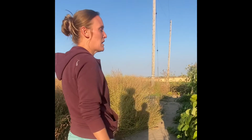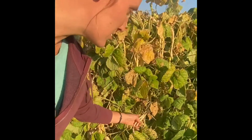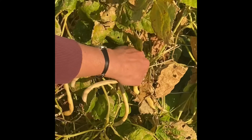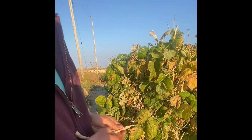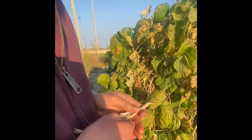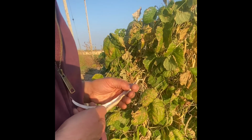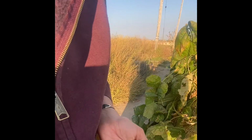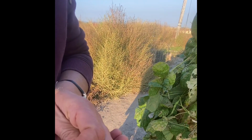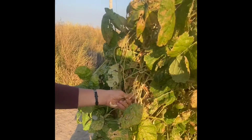The beans, I've let them go for seed. So, you know, I'll probably come out here and just go ahead and start saving them. And then I can plant even more next year. These are really good beans, and I'm dropping them everywhere. I do believe these were the Homestead green beans, and they were really good. I liked them.